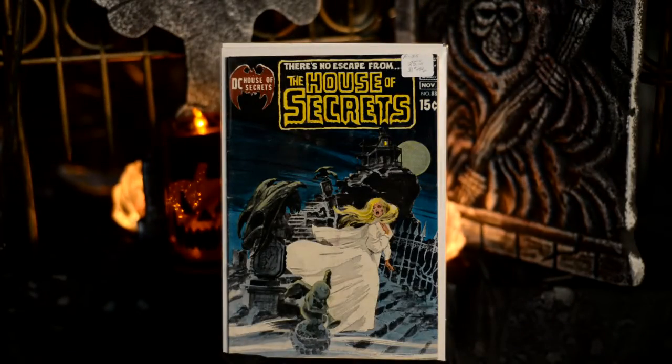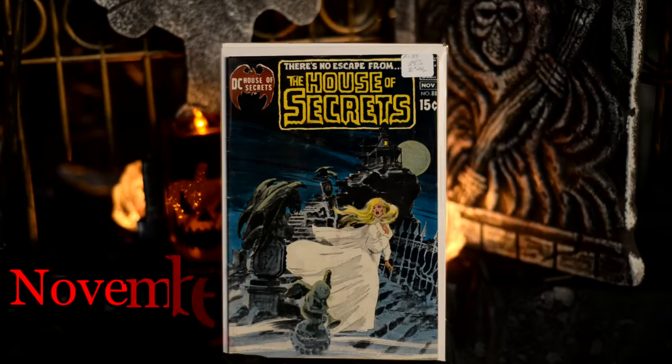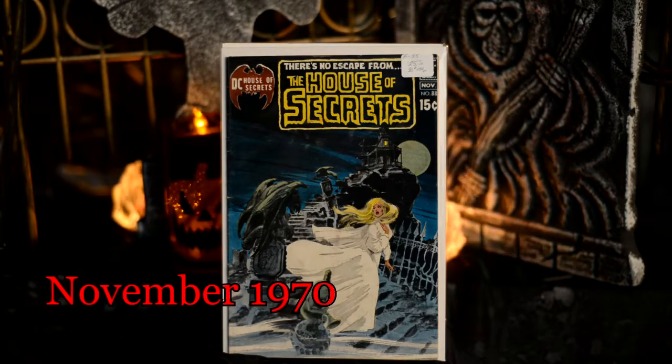Okay, and for Mike's last segment of the evening, he's brought in two really nice Bronze Age beauties here. And we're going to start with the House of Secrets. Is that right, Mike? Oh, yeah. From November 1970.